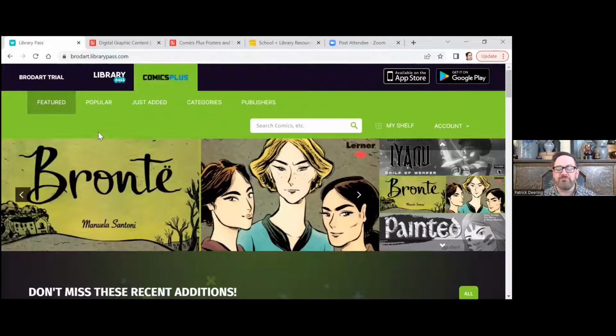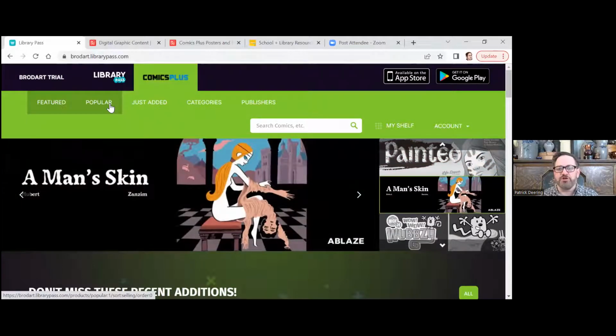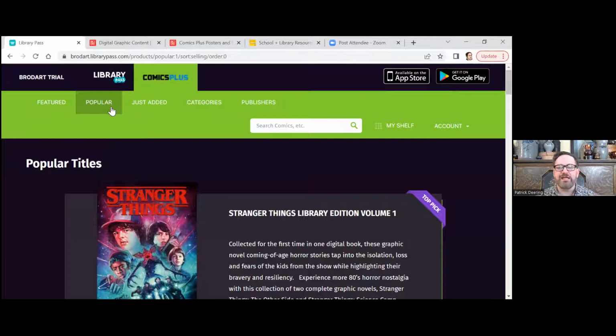For people that might be more familiar with comics, they can manipulate some of these additional areas. All of these are also available on the app. It's just harder to manipulate trying to show in a demo. So I'm just showing you here on the URL. So you can click on popular. That is going to show popular content across the product, across Comics Plus, not just across Ramapo. So just keep that in mind.